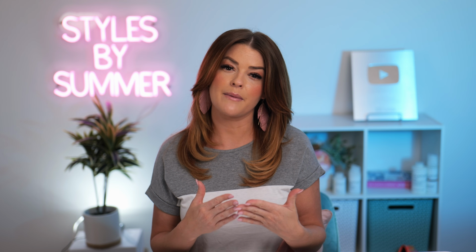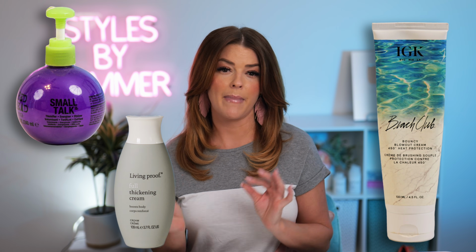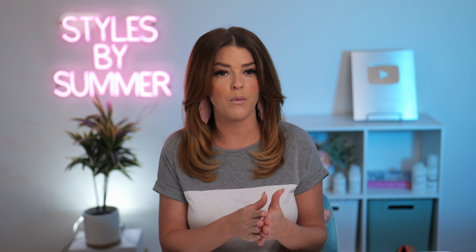And I also find them to create more of that bouncy look, which is great for one who likes to see movement in the hair. Volume creams I also find to make the hair feel more hydrated and silky compared to other volume products. I love Small Talk, Living Proof's thickening cream, and IGK's Bouncy blowout cream for when I want this feel throughout my hair. Volume creams are usually fairly concentrated, so you don't need a lot of it, so it can just be trial and error finding the right one for you.